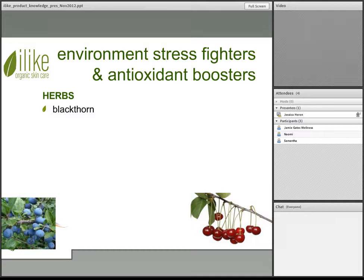Okay, so blackthorn. Blackthorn is the Hungarian blueberry. You can see a little picture of it here down on the left-hand corner. And it is packed full of iron and phenols and fruit acids. So it's great for tightening the pores and great for addressing premature clients, especially oxygen-deficient clients.